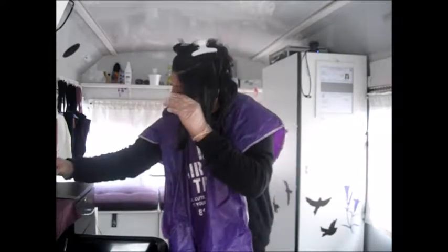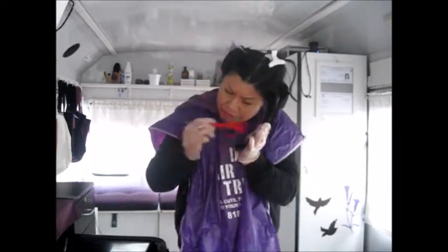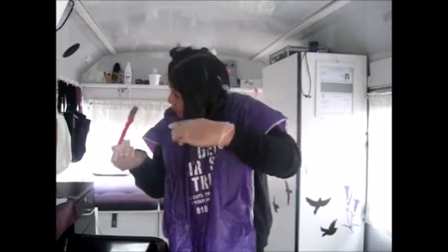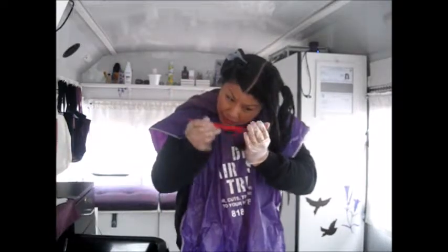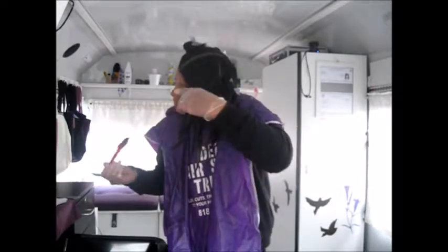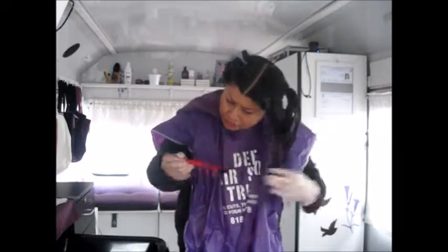The reason I'm not starting on the roots is because the roots are close to the scalp, and of course we produce body heat, and so the heat will stimulate the color to work faster, and I don't want to walk around with two colors in my head. I don't know if you've seen women who probably put the same color but it looks lighter on top and then a little darker on the ends. That's because they started on the roots and they worked themselves down.